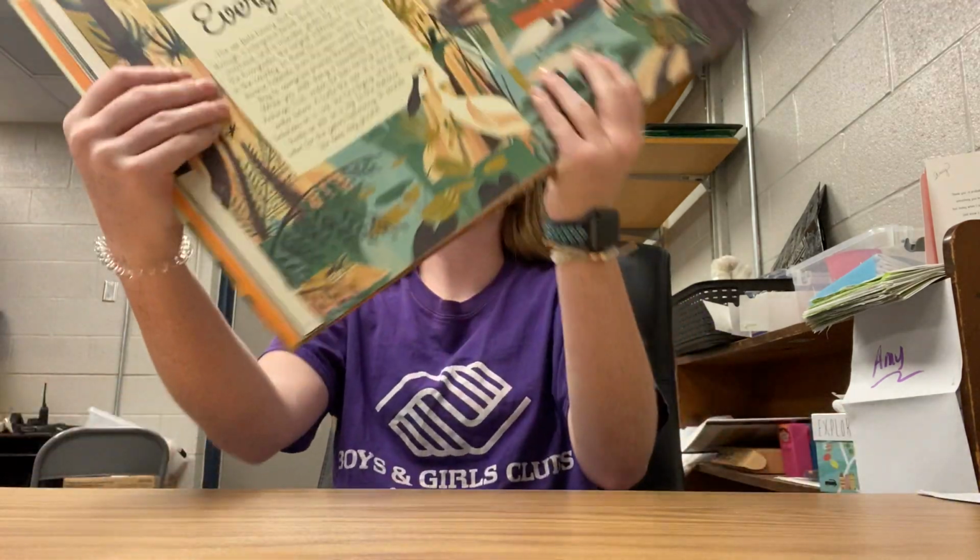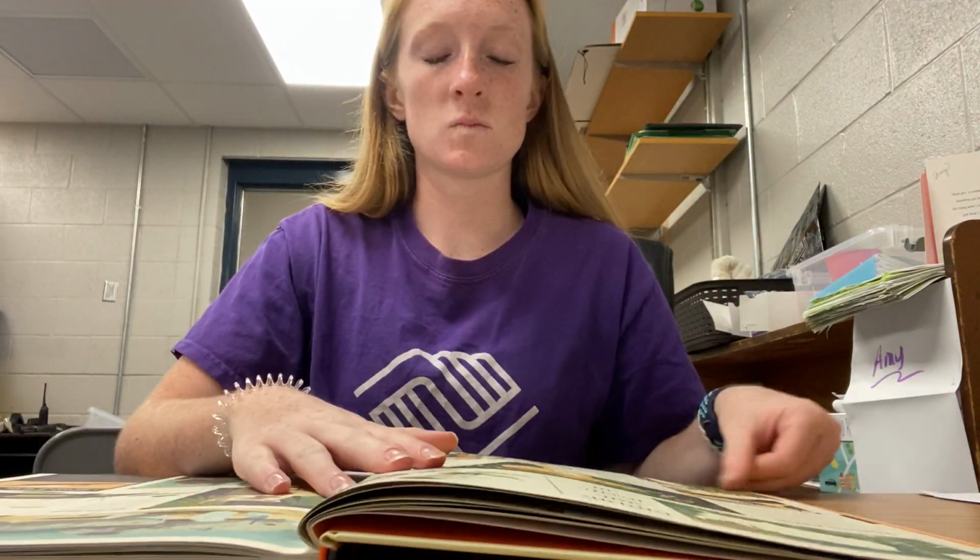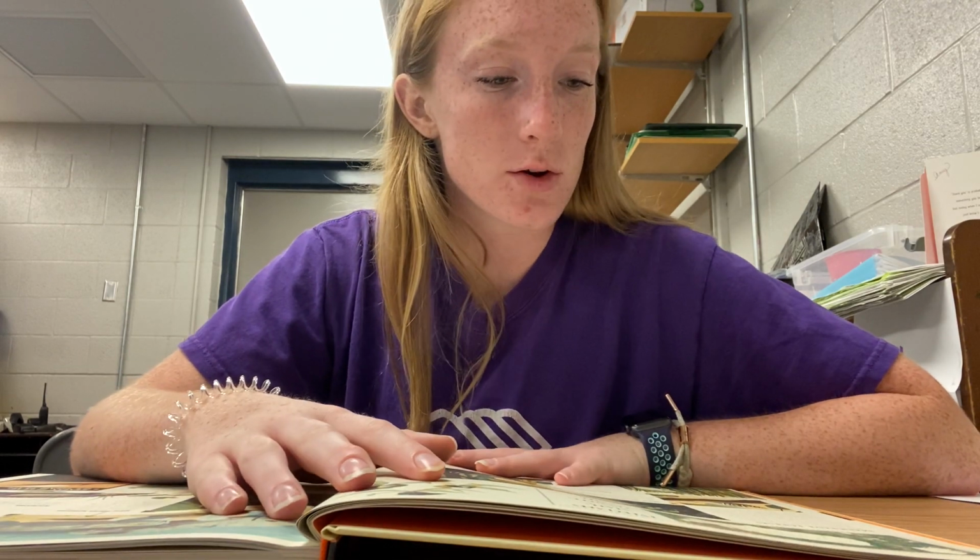In the distance, listen for the gators bellowing. It sounds like deep dog growls. So the Everglades are also located in Florida. They were founded in 1947, and their size is 1,542,526 acres. So in the Everglades, they've got some mangrove forests.